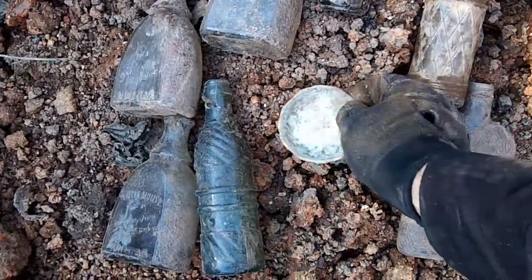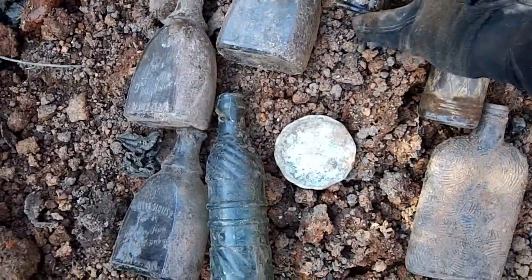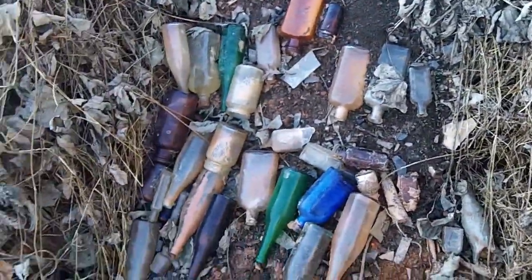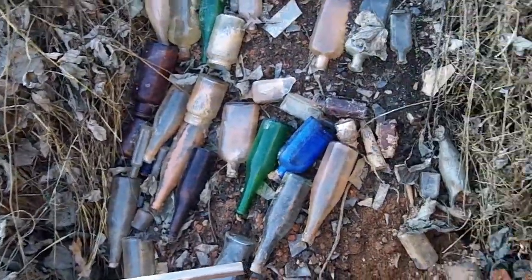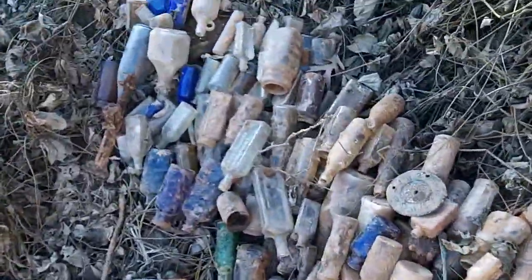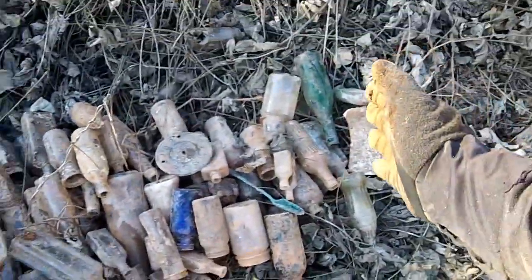Got that little England dish. My girls would love to play with that. And a little amber cheese bro, which I always keep the ambers. There are so many clear ones out there. There's a bottle hoard of stuff that I've left earlier. And I put all the bottles together that I pulled out today. All this right here.